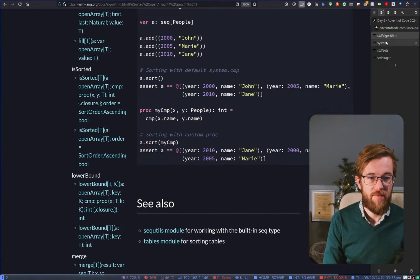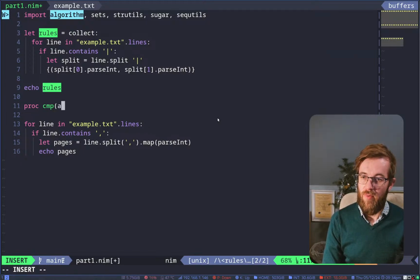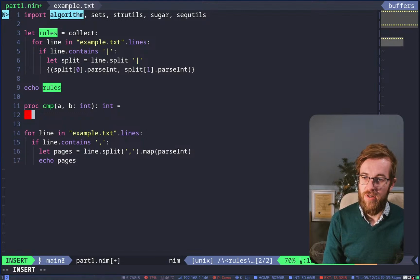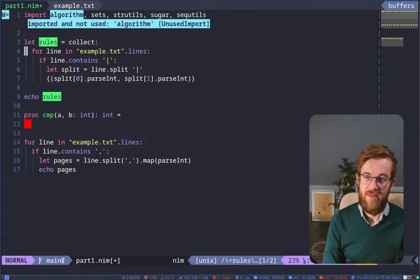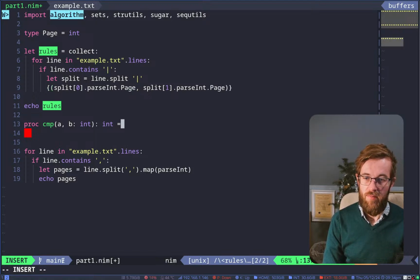So if we go in here, we're writing this compare function basically. So compare between two tuples, between two values, and return an integer. So we want a, b integers, return an integer. I guess we're now overloading integers. The comparison for integers, which in our case is fine. But let's just be a bit nicer about this if we want to reuse this somewhere else. Type Page is a distinct int, not even distinct, just an int. And then just convert this into pages.